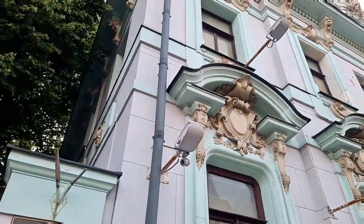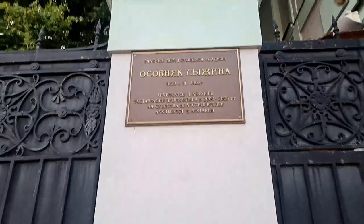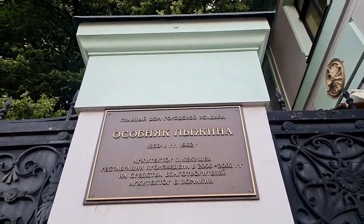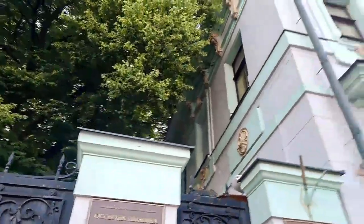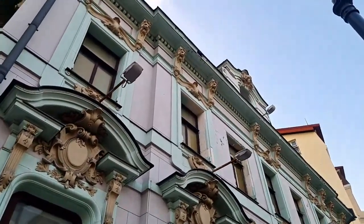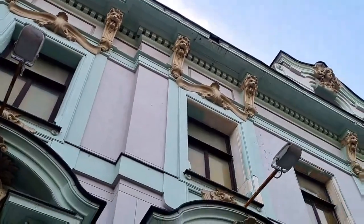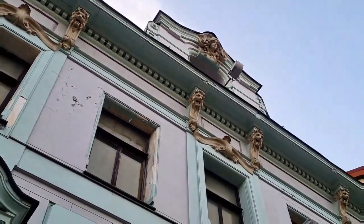And we have two dates. Again, all the information is mainly in Russian, but that's what I want to share with you. Originally it was built in the 1830s, in the 19th century, but we have the second date, the time when it was decorated. I think it's a very good job, and we already know about these beautiful lions being the symbol of Kekushev design. So that's how you can also recognize that this building has something to do with this prominent Russian architect.